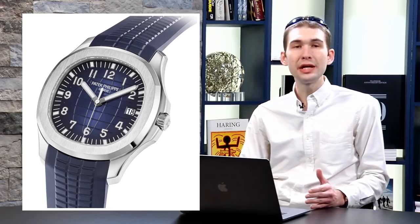The 5168, by comparison, was immediately back-ordered and waitlisted with very little controversy. The Nautilus sold well, as did the Aquanaut, but the Aquanaut sold without so much as a murmur of objection to the design.